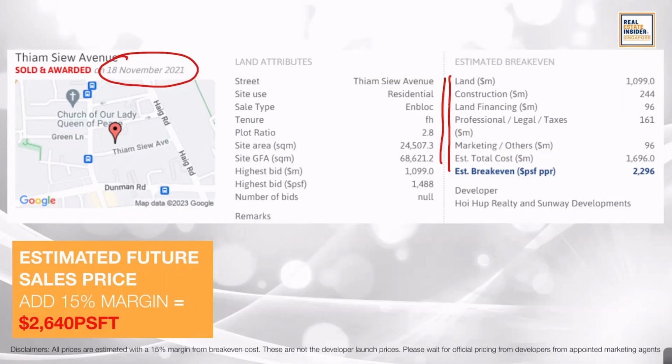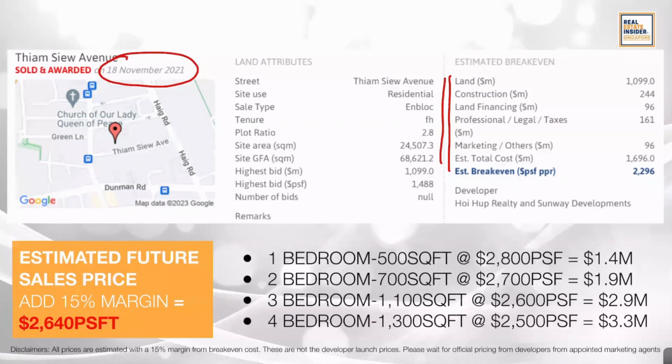And for those who are interested in this project, you can get in touch with us so that we are able to update you as soon as we have the latest information. With the estimated 15% margin, we are estimating it will be about maybe $2,640 per square foot. And let's just do a projection based on the different types and sizes of properties in the Continuum, and how much they are going to cost. So these are all based on estimates and they are not directly from the developer.